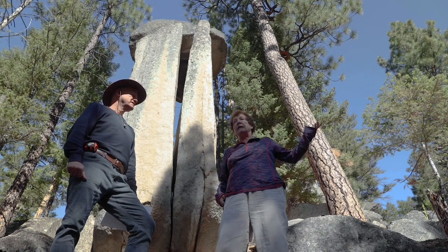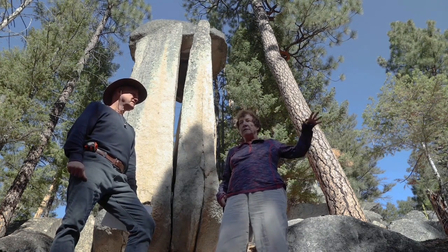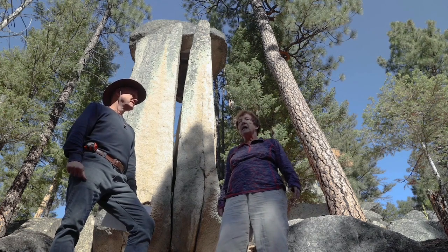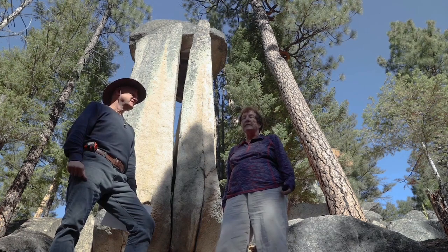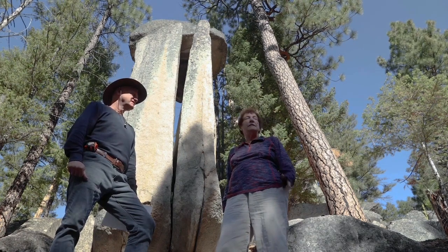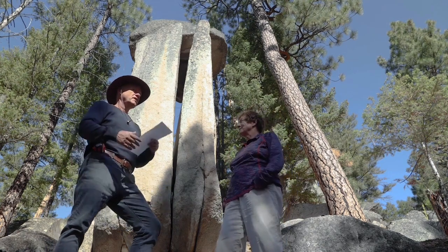It is an acoustic chamber, much like the hypogeum in Malta. Sound chambers that go deep underground. So I'm here with Dr. Sam from Bosnia, who does experiments on dolmens and finds megalithic sites and tests them all over the world. So, Dr. Sam, what do you think about the Tyzer Dolmen?